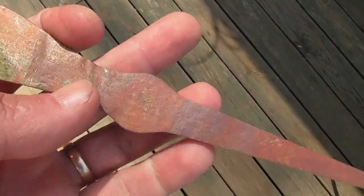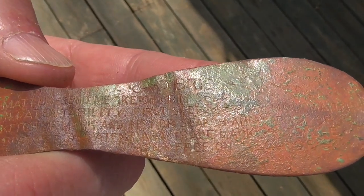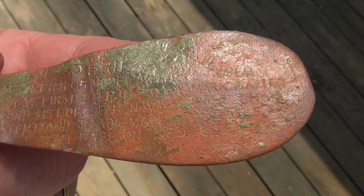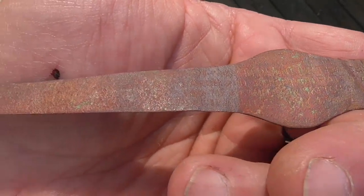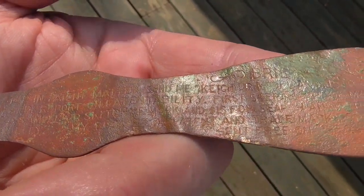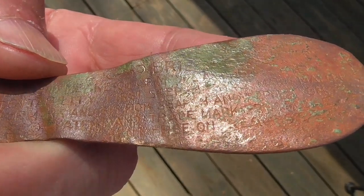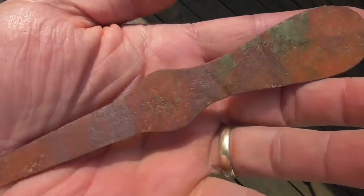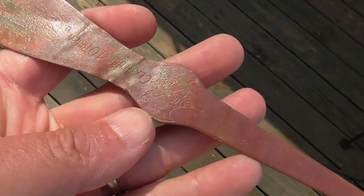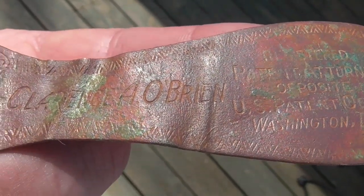And on this side, it's got all kinds of writing too, and it tells the procedure in getting a patent for any number of products, and it tells the steps to take and the costs. I think there's $15 somewhere on here, 2 different times in the process before something is completely patented. But anyway, that was just an advertisement emblem.